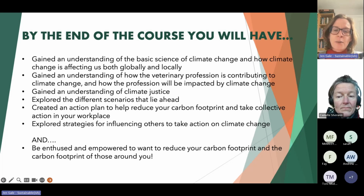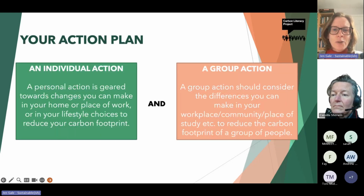So we really look at that as well, thinking about what are some fun ways, some exciting ways that we can get people on board with this. And as I said, I really want you guys to feel empowered and enthused at the end to want to do this. And at the end, you have to create this action plan with an individual action and a group action.